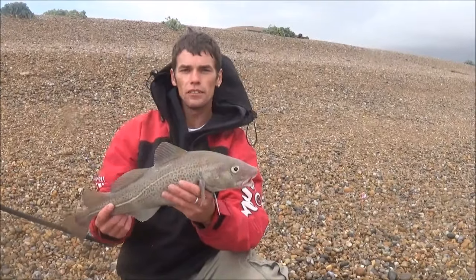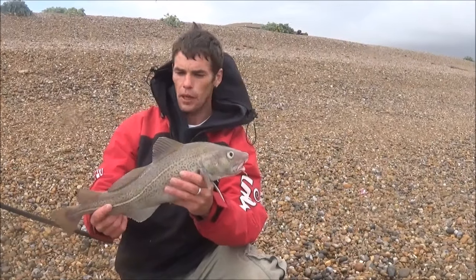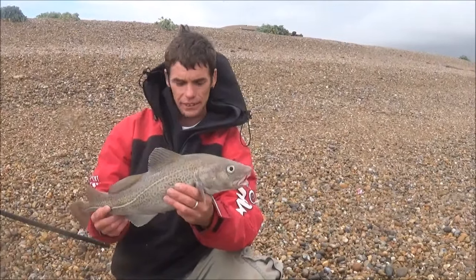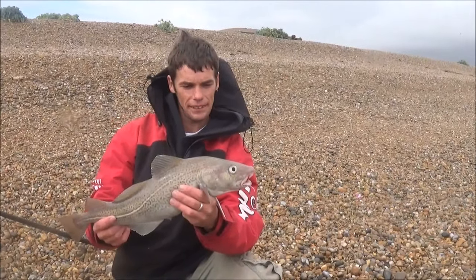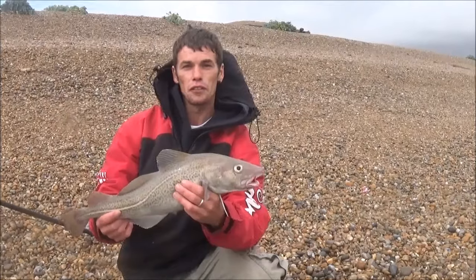Another codling, rag and crab, seem to be working well for me today. So, not expecting these this time of year, eh? That's Orford Island for you.